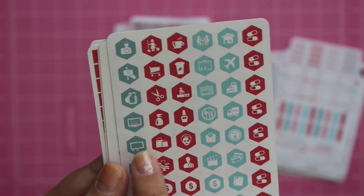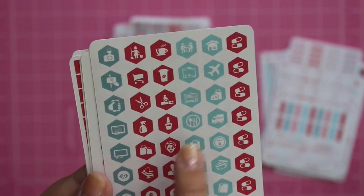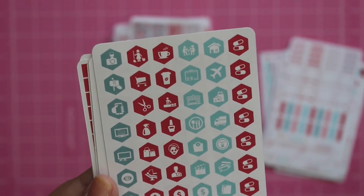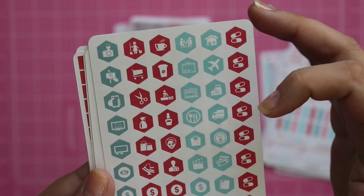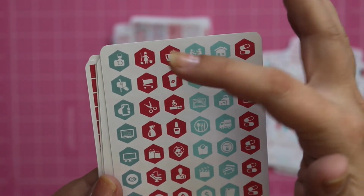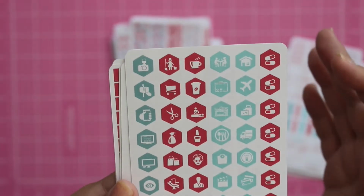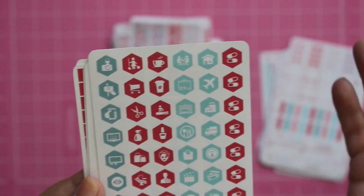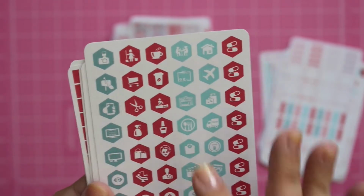I use this for TV. I think that's computer, cleaning, face mask, nails, night out. There's another night out, house, airplane, travel, a camera, the cleaning lady, or if you're your own cleaning lady, if you're cleaning your house, or if you have somebody coming in. I use this to remind me to sync my phone.